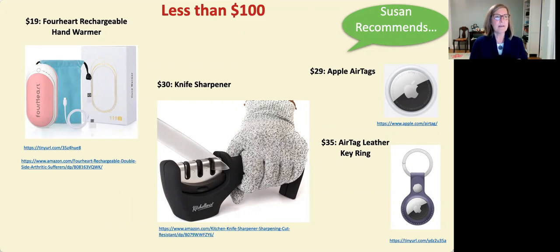And it comes with a nice little satchel that you can store the charger and the cord together so that you don't lose the charging cord, which I tend to do with a lot of my rechargeable devices. So I like that you can put them in one bag and keep them together. So this is a great gift for anybody.